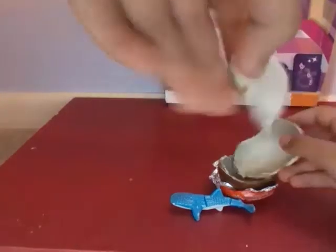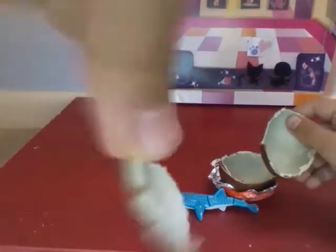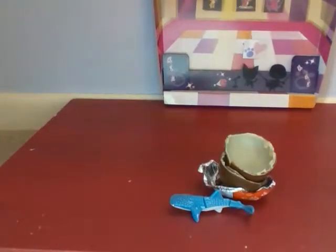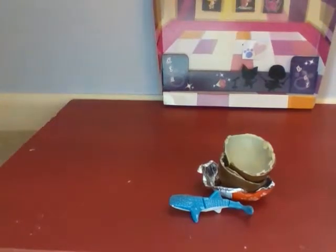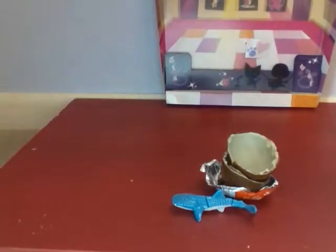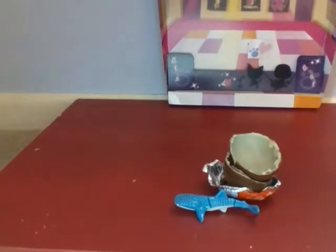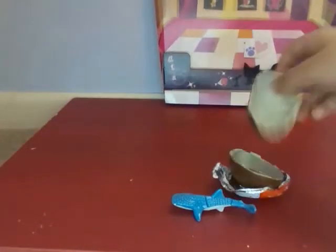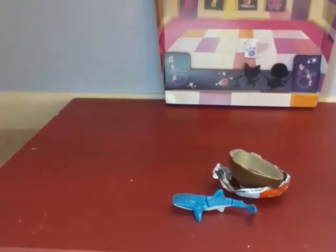Piece of chocolate, just right here. Piece of chocolate. Eat it. It's so sweet. Delicious. It's really sweet. It's like half melted. It's already melting in my mouth. And take another bite. It's not crunchy, but I took a really big bite.